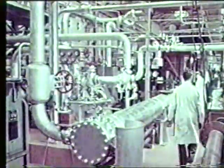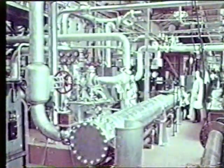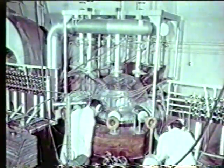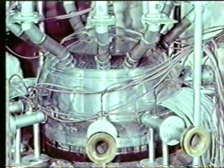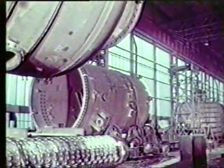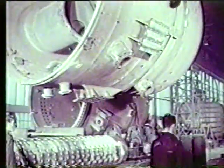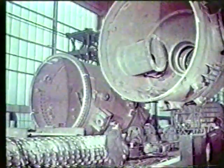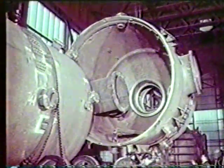The effects of the nuclear power program have spread far and wide throughout British industry. Already, the value of contracts placed for the first 5 stations exceeds £200 million, over $500 million. It is providing work for many firms. For one station alone, contracts have been placed with over 1,000 different companies.